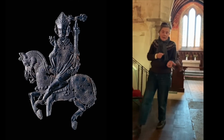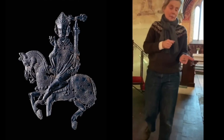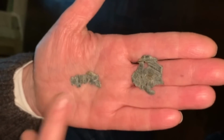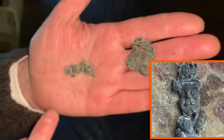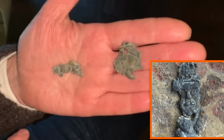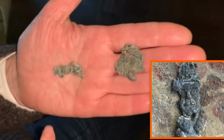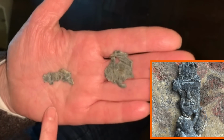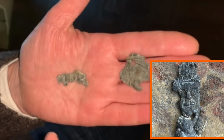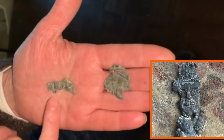So my favourite finds have been two pieces of Thomas Becket badge, and this bust here I found at the end of January in the dark by the light of my head torch. And it was the badge I had been looking for the whole time I'd been a mudlark. So this is just Thomas Becket's bust with his mitre and his cope. It's a bit battered, but absolutely recognisable.